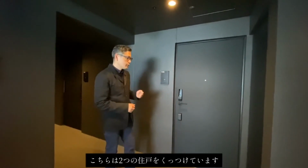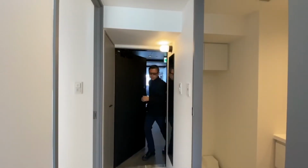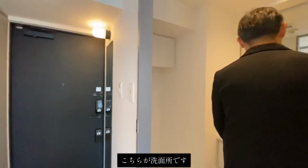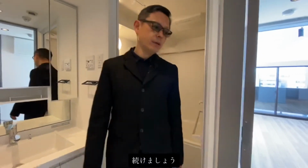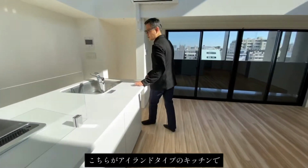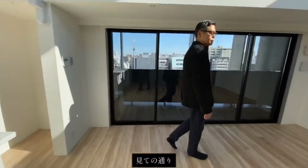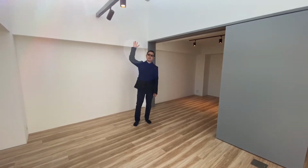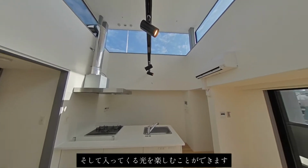So let's see the largest flat. Here we combine the two units together, so it's double the size of the normal one. So we are at the entrance of the largest flat, and you can see the bathroom again. It's a wider sink, and we have the larger unit bath as well. And then we carry on, and we have this open type kitchen. There's a gas cooker in the sink, and as you can see, this room is very bright because we have double the height for the ceiling, and you have a window all the way around 360 degrees, and you can really enjoy the light coming through the window.